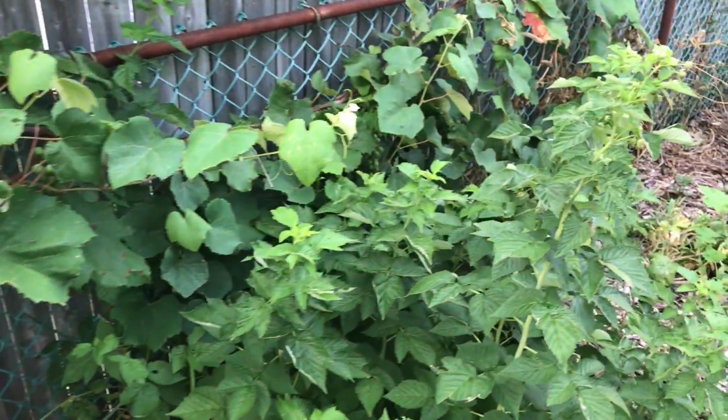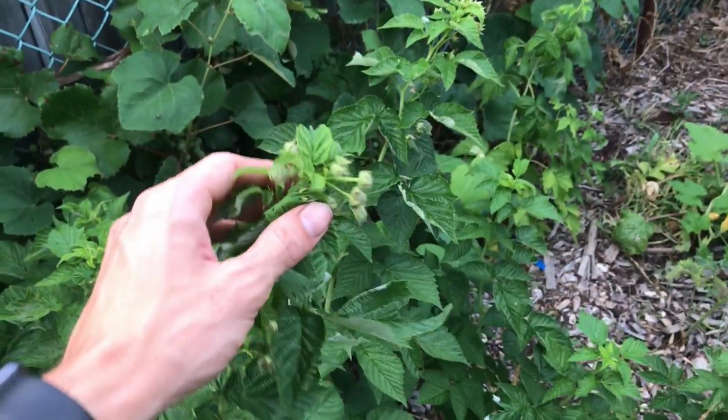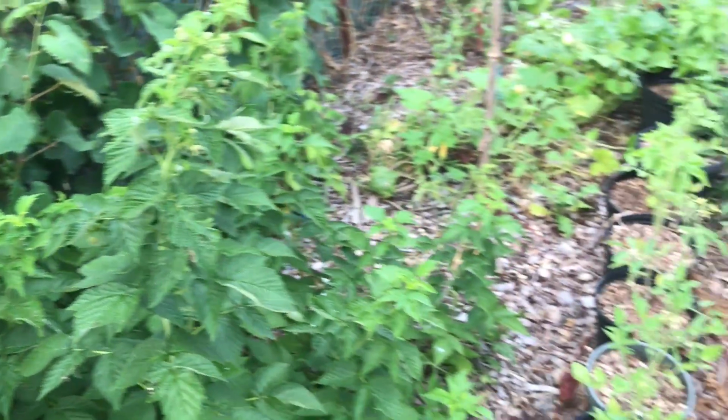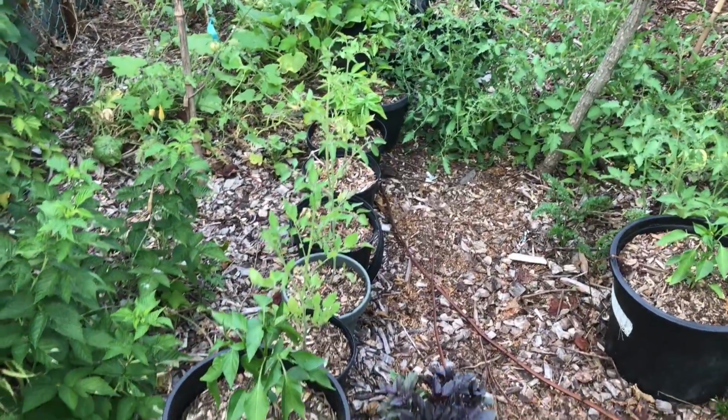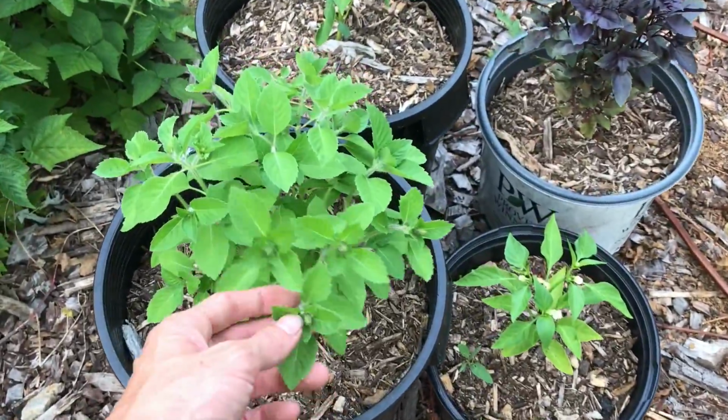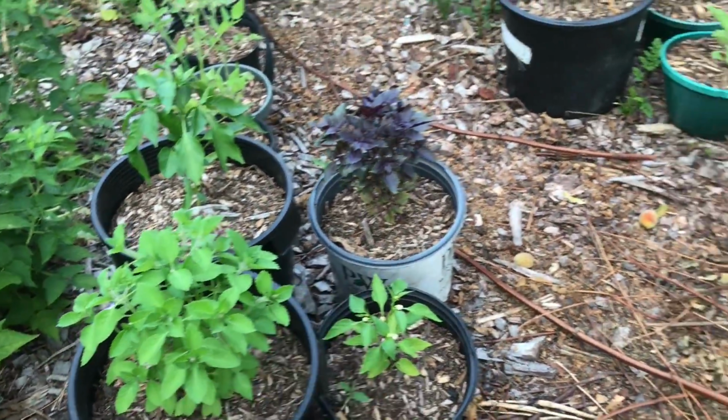More grapes. And these are the yellow raspberries. Soon, can't wait. More grapes hiding back there. A lot of that stuff in pots is doing great. Really set its roots and starting to take over. Like this holy basil. Some of the other stuff, purple basil.